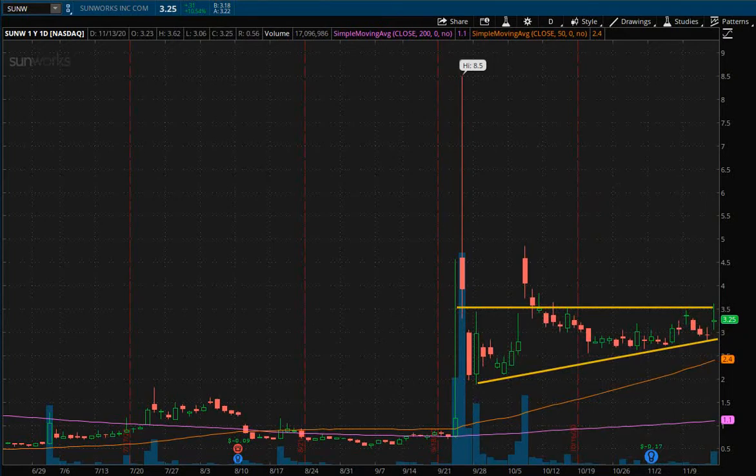And on Friday's price action, there was a little uptick in volume, so definitely something that I'm going to keep an eye on. That's actually the most volume it's seen all month. So definitely something to watch.